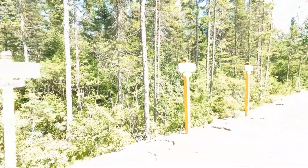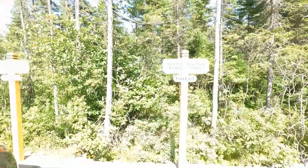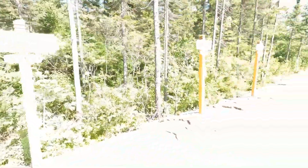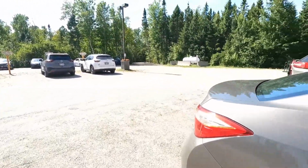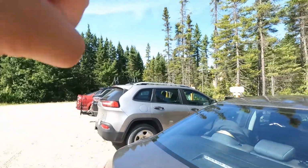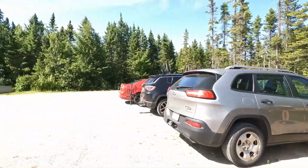Hi guys, I'm back. Time check is 3:45 and we are here now in the parking of the hotel. And yeah, we have a reserved parking. The parking spaces are all like that here. And because we have luggage, the hotel is over there. So we have to pick up a cart.